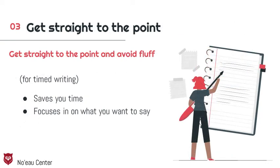Provide enough information that you feel would get your message across. When test taking, get straight to the point and avoid fluff. This will save you time and let you focus more on what you know and want to say regarding the topic.